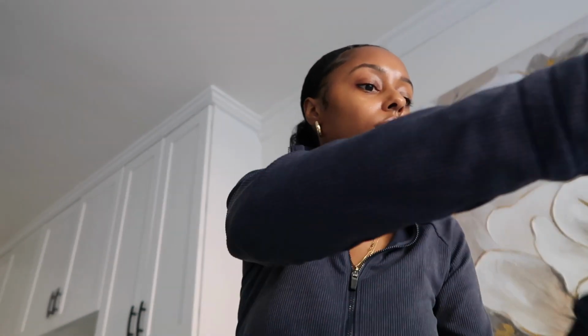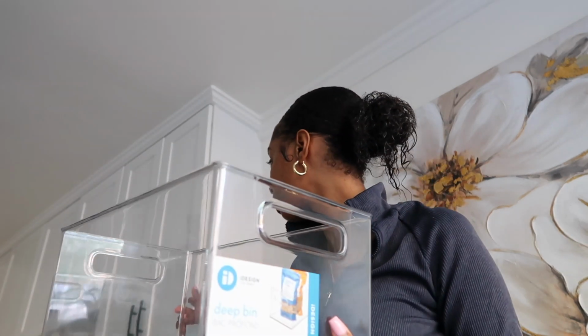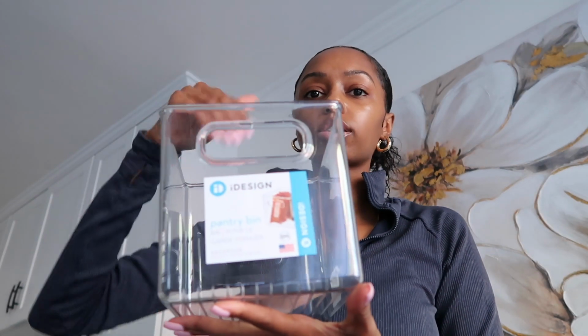Then I got this little container right here for my oatmeal. Then I got this large container, which I have a feeling is not gonna fit in that cabinet. Okay, so then I got this little container for my granola bars and stuff. I love Kind bars. We'll snack on those every once in a while, so I thought this would be a great way to organize them in here.